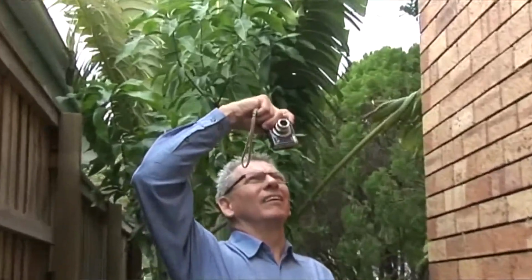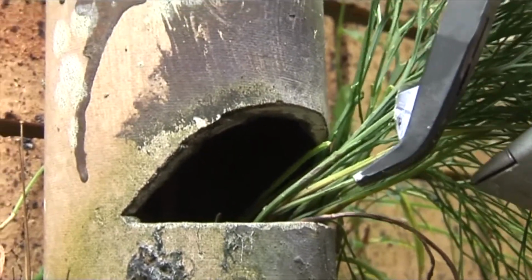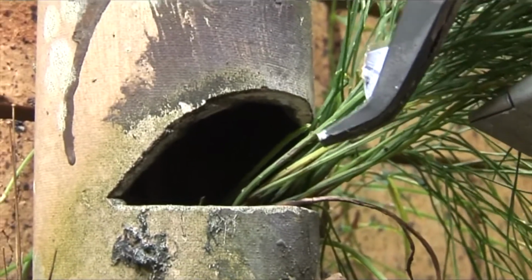In the report we actually take photos so that it's very easy for people to identify what is asbestos. But what I've just identified, we're going to have a look at the bottom of the downpipe here. There's a crack in it, and I'm just going to see if there are exposed edges there.